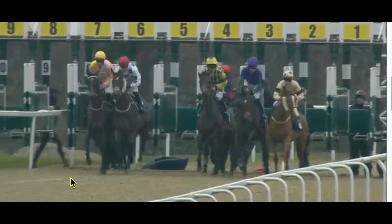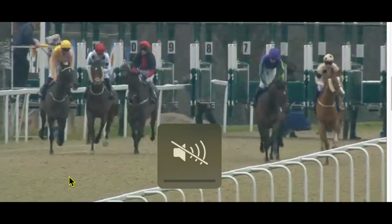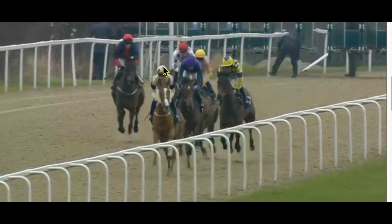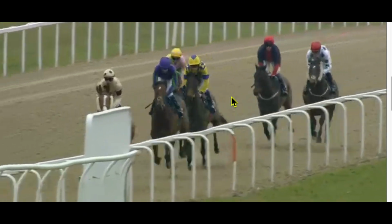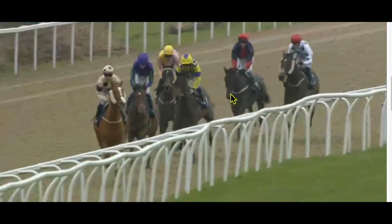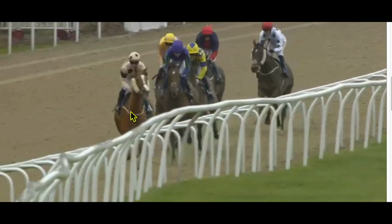So they come out the stalls and they're all away. Humble Spark a little bit slow to come out. And they're going a crawl. It's a tactical affair. Basically, there's no jostling for position or anything. Now this is Jack Garrity, the one in the red cap at the back. This wasn't his best ride. And the one in the lead goes well clear in this race.